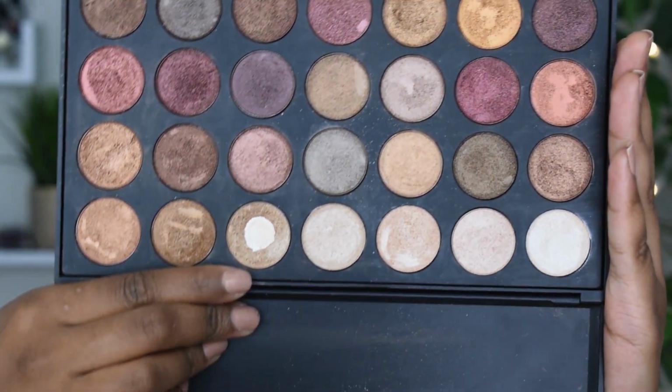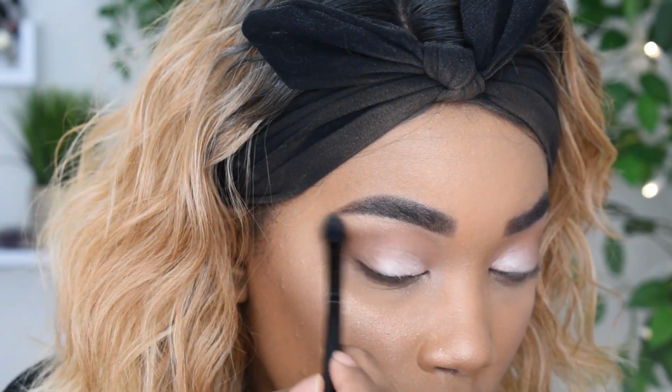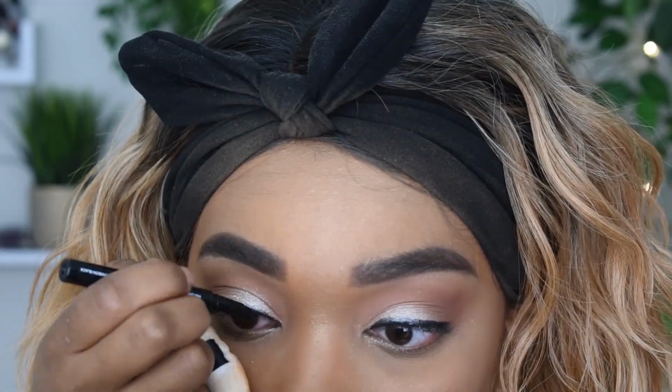As you guys can probably see, I love this shade right here for a brow bone highlight, so that's what I'm going to do right now, and then I'm going to go on to my eyeliner. Going on to eyeliner for today's look, I'm going to be using the Black Magic eyeliner, and then I'm going to be using the e.l.f. Black liquid eyeliner for my eyeliner flick.